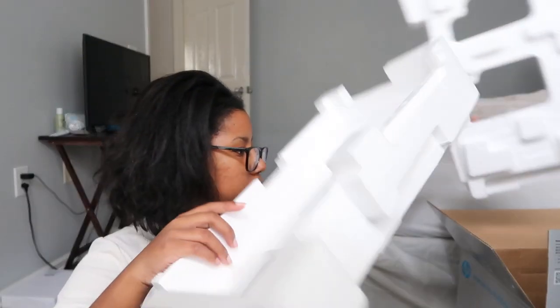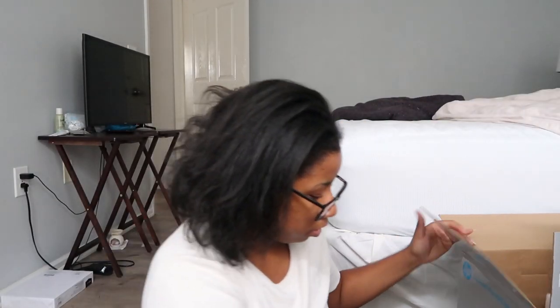This takes up a lot less space than all this crap, and I'll probably just throw this away. Oh, and then I'm gonna download the app from my phone so I can also print from there. I guess I should keep this. I don't know if this is necessary for the printer.